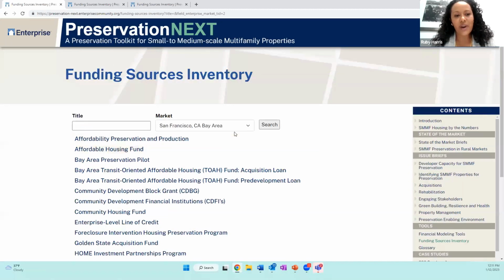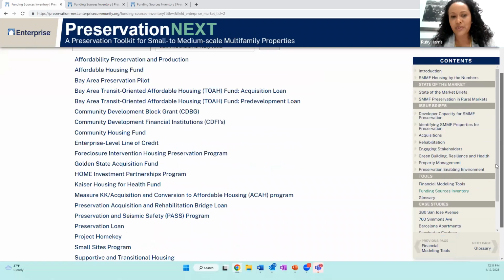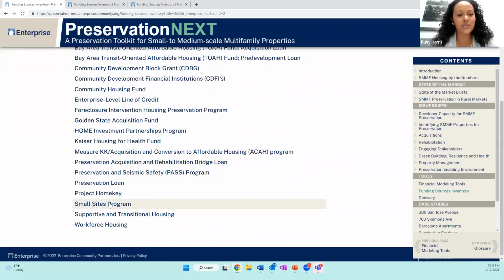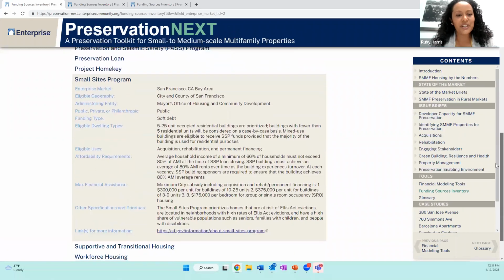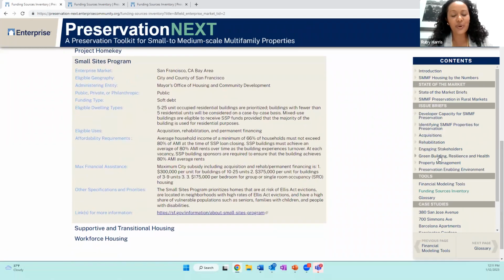And so just to grab a couple of examples of how you can use this tool, if you go to the San Francisco Bay Area and then click on the San Francisco Small Sites Program, you can see here what the geography is, who administers the funds, what type of debt it is, what kinds of projects are eligible, and a lot of really good information about the program itself.